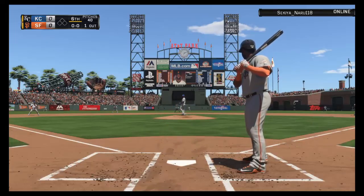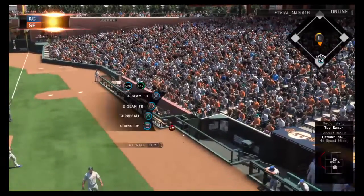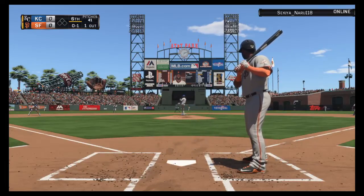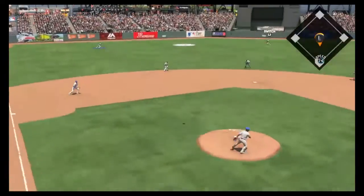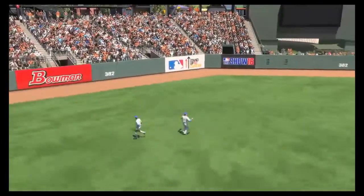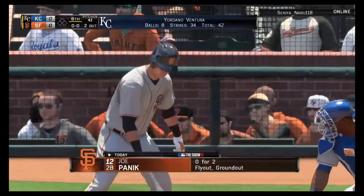Ventura into the windup. Here's the first pitch. Chop fouled over towards the coaching box. He's ready. Here's the 0-1. Fly ball out toward left center field. Kane is after it. He makes the running play. 2 down.